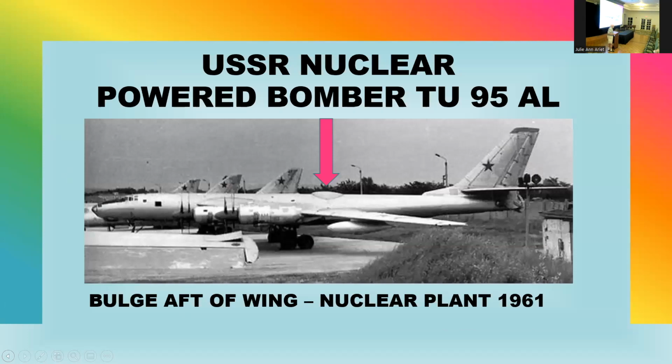But now let's go to the Russians. The Russians had a nuclear powered bomber, the Tu-95AL. The bulge after the wing where I put the arrow is where the nuclear plant was, and it's more than halfway back from the cockpit.